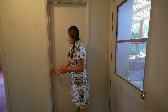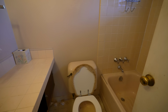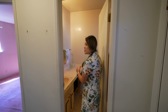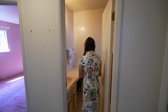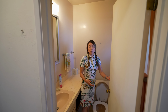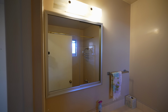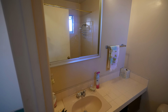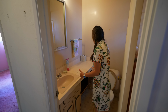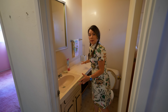In this guest bathroom, it's pretty small, which is typical in the Bay Area, but the layout is also odd. The door opens to the toilet, and when you are inside, you have to squeeze in here in order to close the door, which is awkward. It looks nice that the countertop seems big, but then you realize that you have to squeeze in between the toilet in order to access this area.